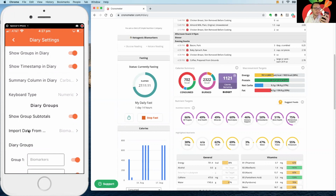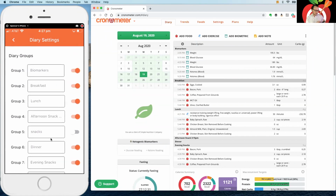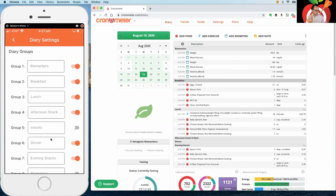So when you connect a device like a Fitbit, you can choose which group your data is imported to. So if you have an exercise group up here, like I have all my biomarkers, you could choose the group to get all your data. Okay. Then, yeah, down below, you can turn on which diary groups and edit the names.